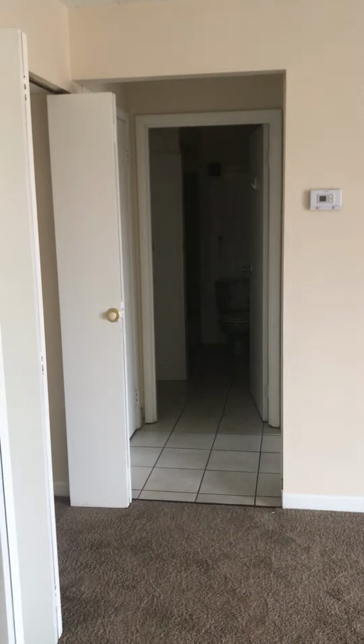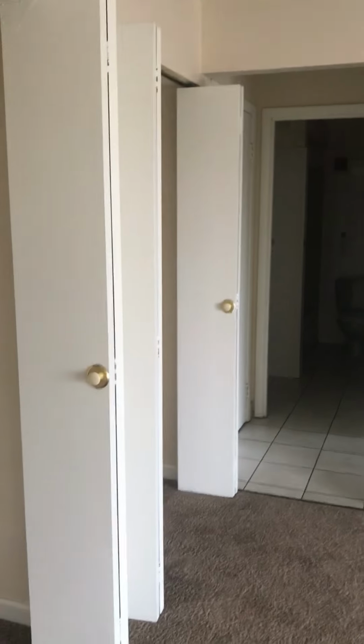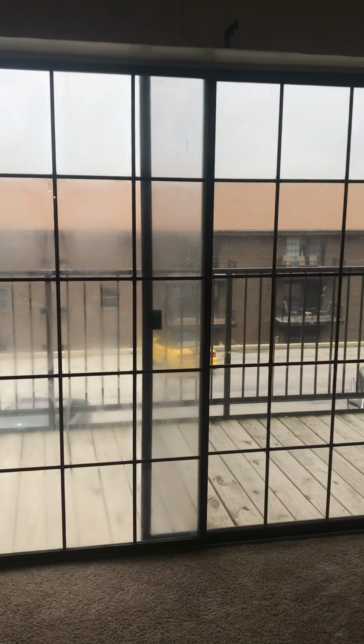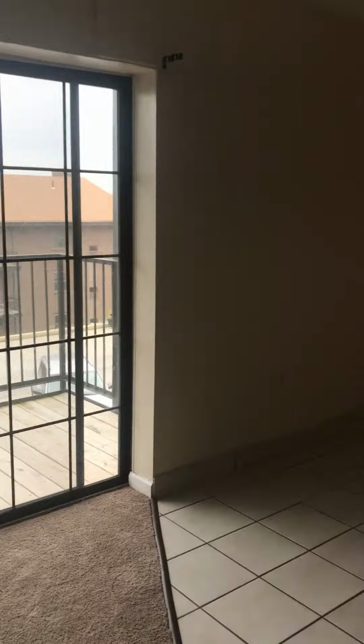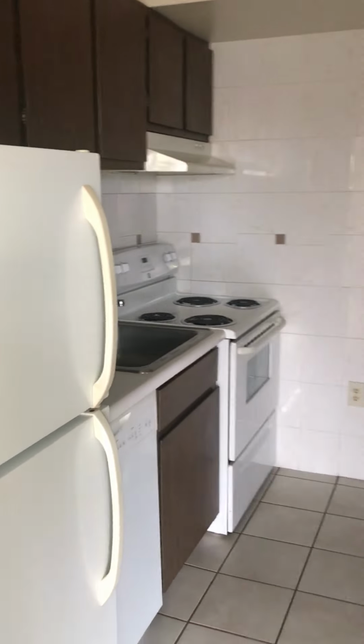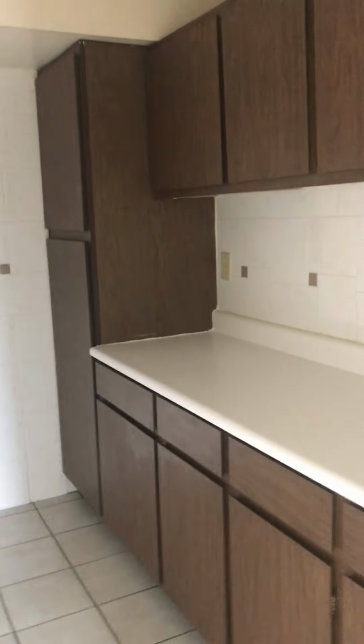As we come in, you can see to the left is your bathroom, a couple of nice big living room closets, your broom utility closet. You also have a nice balcony, wooden ceramic tile dining area, ceiling fan. Over into the kitchen, see dishwasher, stove, refrigerator, lots of counter space, cabinet space.